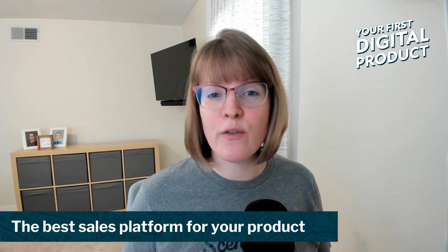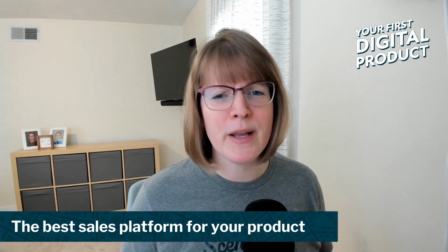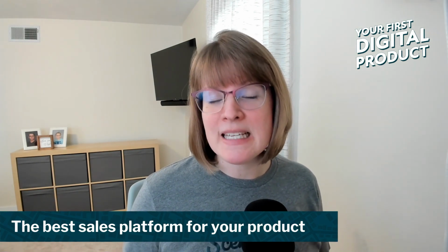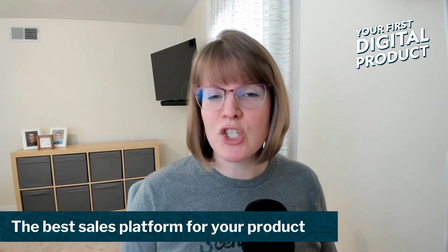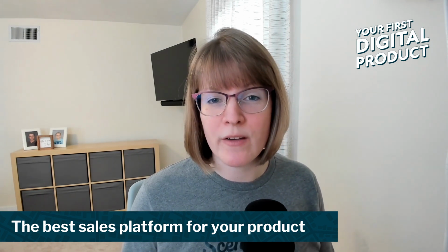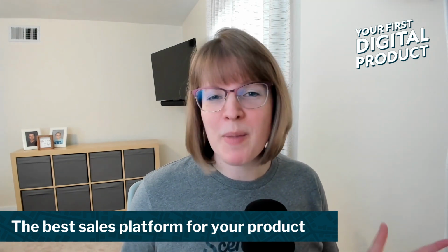It should be easy for you on the back end to create the product and market the product, create coupons, whatever it is you want to do. And it should also be easy for the user on the front end. So the sales process, the checkout process, the delivery process should be easy and intuitive. Any point of friction, either for you or for the user, people are going to bail.